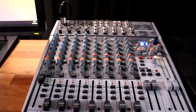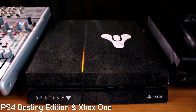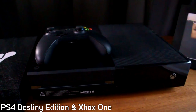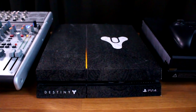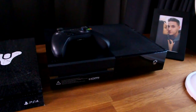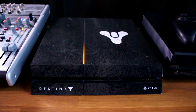Now, if we move away from the mixer table, all the way further right, we have two game consoles. We have the PS4, this is the Destiny Edition, and furthermore, we have the Xbox One. You might say, Orb, you're a PC gamer, these never get any use. Well, you probably haven't been in the stream, right? On the Xbox One, we're playing all kinds of Trivial Pursuit. On the PS4, we're playing all kinds of other games.